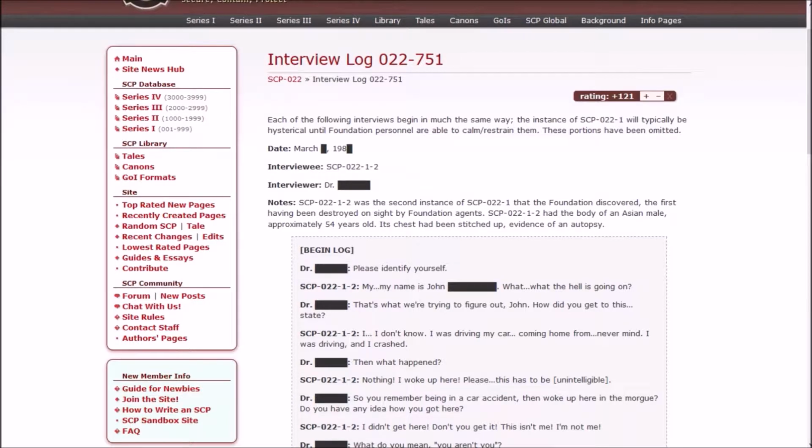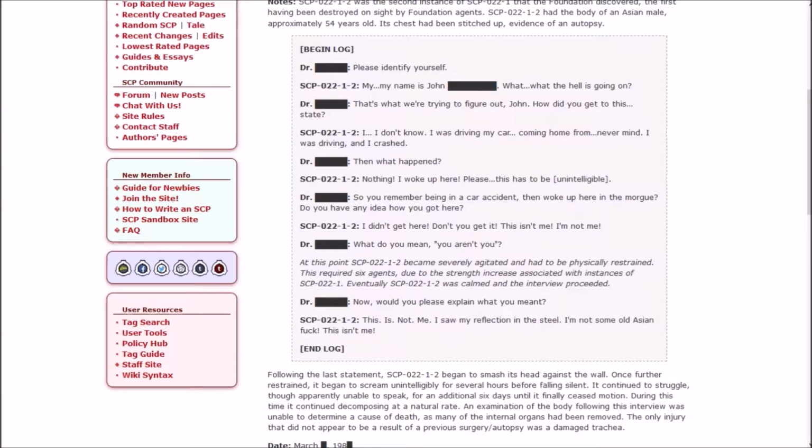Please identify yourself. My name is John something. What the hell's going on? That's what we're trying to figure out, John. How did you get to this state? I don't know. I was driving my car coming home from... never mind. I was driving and I crashed. Then what happened? Nothing! I woke up here, please. This has to be... So you remember being in a car accident, then woke up here in the morgue. Do you have any idea how you got here? I didn't get here, don't you get it? This isn't me, I'm not me! What do you mean you aren't you?